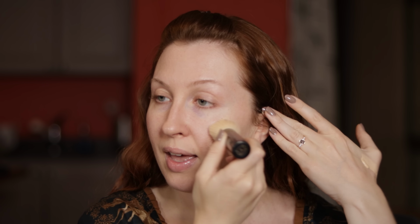Starting with foundation, I'm using the Urban Decay Face Bond. This one's the shade 5. I've actually really been loving this foundation lately. I'm gonna start right here on the outside of the face, or the edges of the face, and as I always do with my sort of softly gothic looks, we're gonna leave this part of the eye alone. Leave your under eyes. This is very crucial.